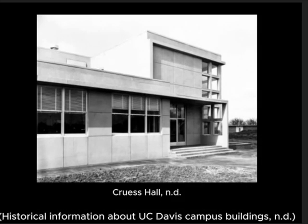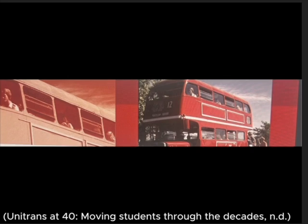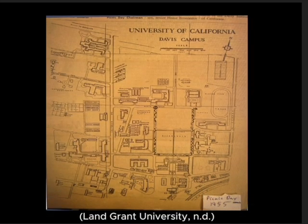And I also have to mention 1968 because that is when Unitrans launched with just 2 red London double-decker buses. Today, we have dozens of buses which carry like millions of passengers every year, and we now cover over 5,300 acres. From farmland to a major research hub, the physical evolution here has been wild.